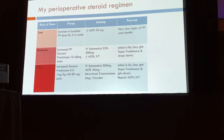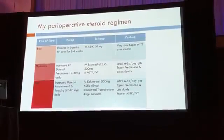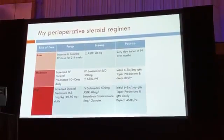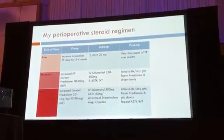If they're more of a moderate risk patient, then I might put them on Durezol or a low dose of prednisone. I will often use IV Solumedrol, 250 to 500 intraoperatively, and then potentially add some type of injection. And again, I will give them high dose topical steroids plus potentially prednisone and drops and taper it very slowly. If they are high risk of flare, I will throw the book at them.